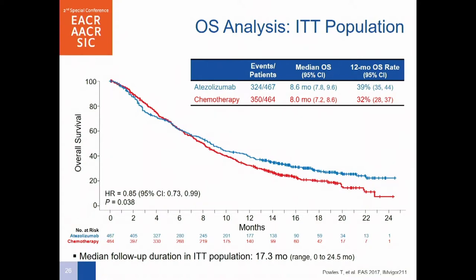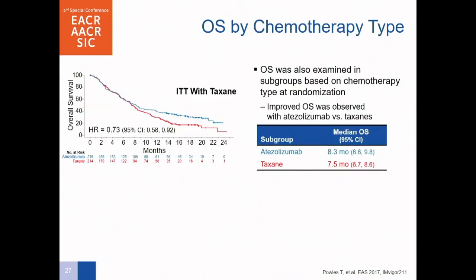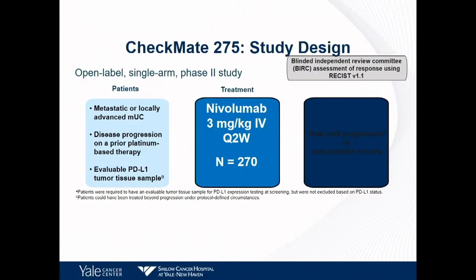although do I personally believe that there are differences in checkpoint inhibitors? The answer is no, but the only one that does have a difference in a phase three positive study is pembrolizumab. We'll get into that data in a few moments. By chemotherapy type, with taxanes, there does seem to be a difference in survival with taxane therapy compared to PD-L1 therapy.